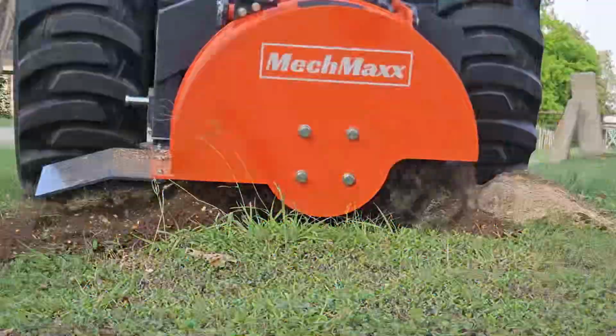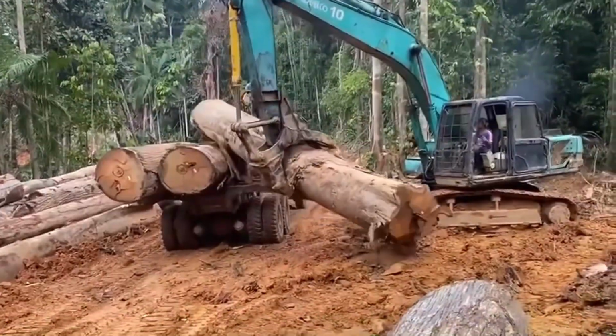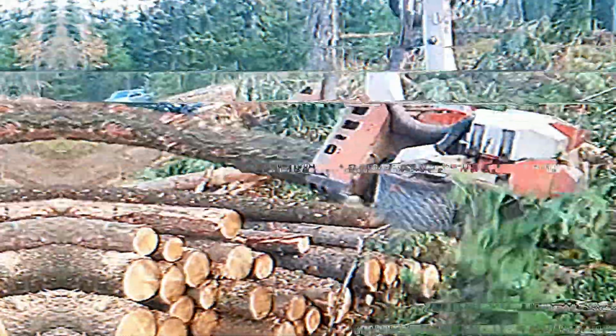Welcome to Top Tech. Today we'll dive into the power and precision of modern cutting machines, along with the top-notch skills of craftsmen mastering this incredible technology.